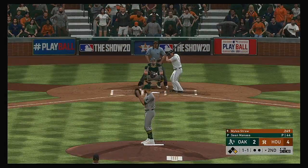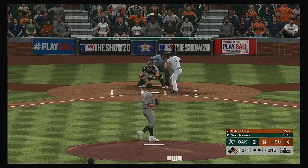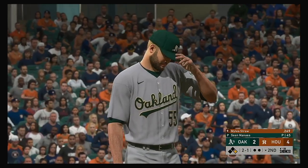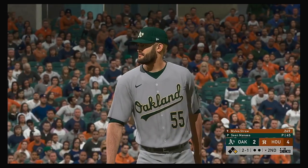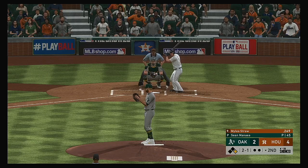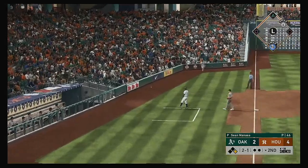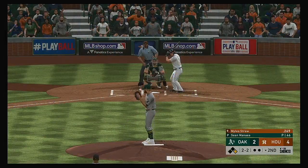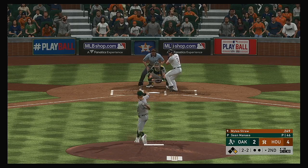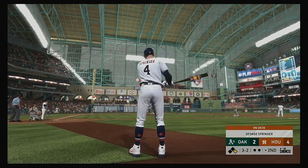Pitches piling up, 44, and he's not clear of the second yet. Two and one. He might still be thrown off from that first inning, guys. He got knocked around pretty good, and that can be hard to recover from mentally sometimes. He's set, and the 2-1 pitch. George Springer will be next.